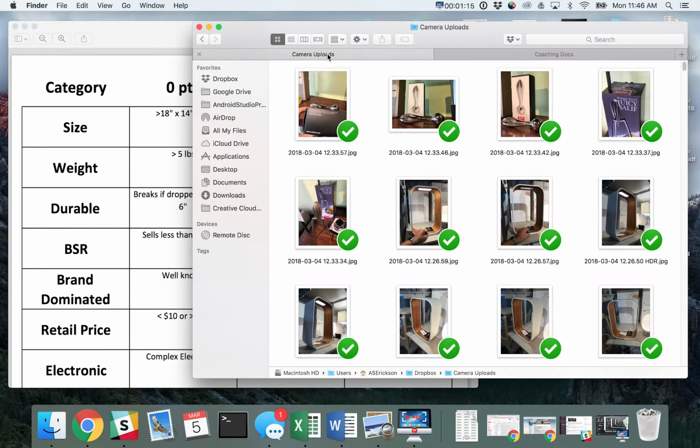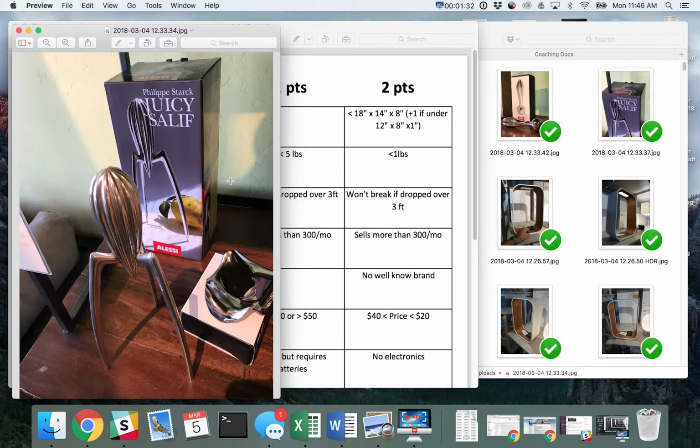I'll just show you an example. This weekend I went into a little home goods store and found a couple of products I thought were nice. I'll show you these examples here. I just take pictures and think, okay, maybe I'll research this later. So here's this little, it's kind of weird, it's a stylistic juicer thing. It's kind of pretty. It's kind of neat.